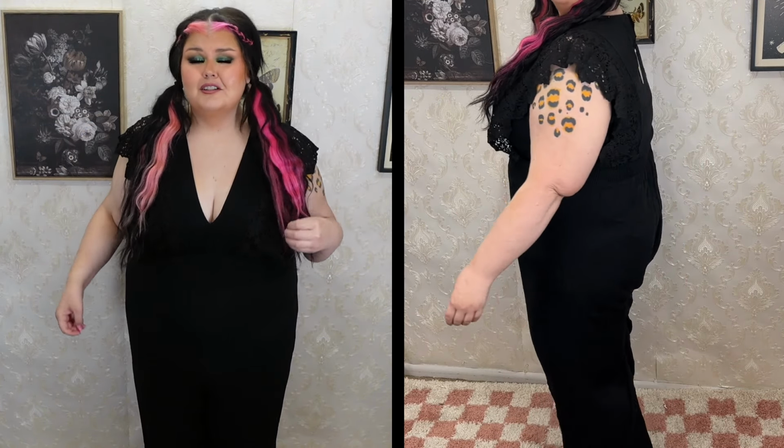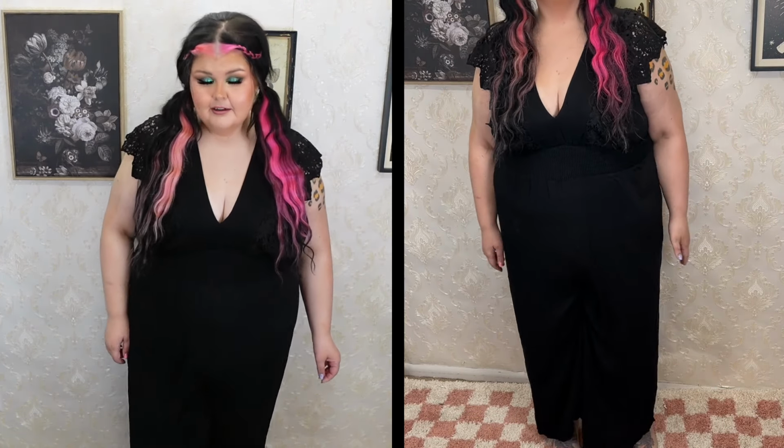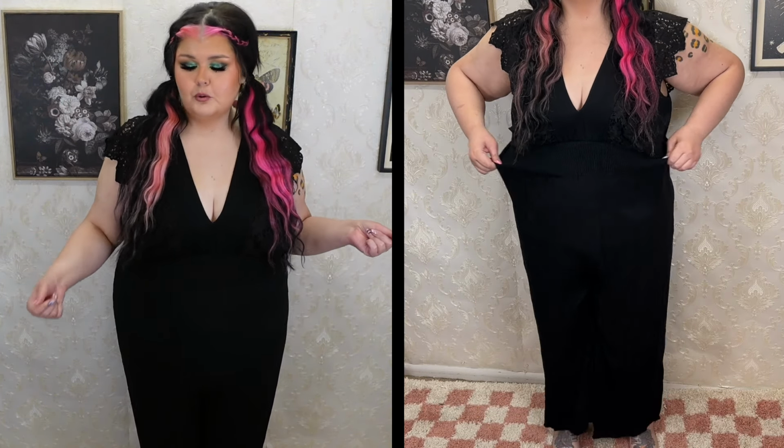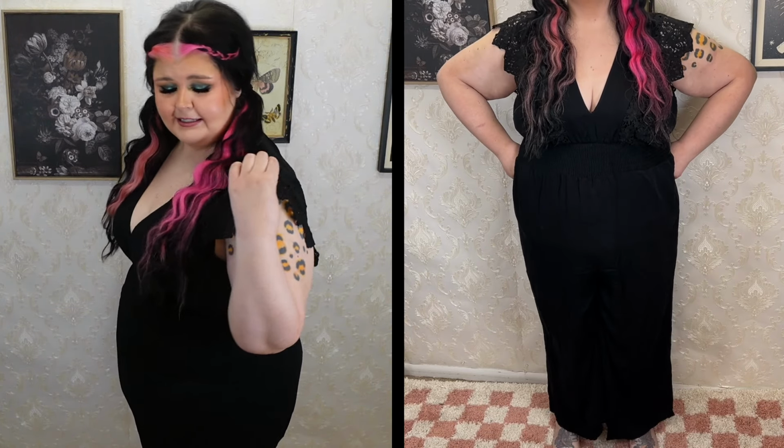In general, I am on the taller side of women, so it makes sense that it's a little bit short, but it's not bad at all. I could definitely make it work, especially if I wear it with flats or some sort of flat shoe. Yeah, I just love this detail, the crochet lace detail.